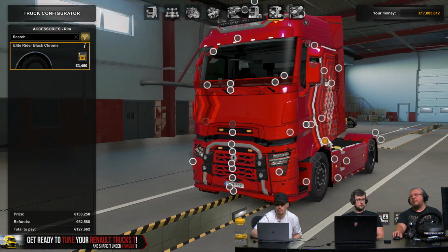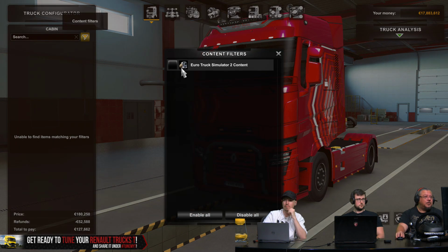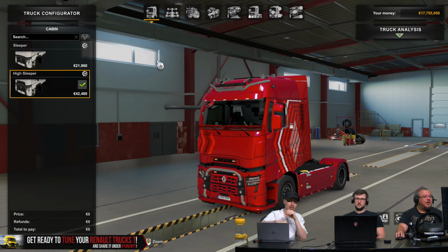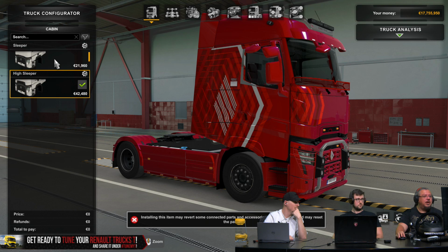But before we start, there is also another thing for the low cabins. Of course, we should save your config before, just in case. So would you say this would be the truck for you, SISL? Yes, this will be the truck for me.